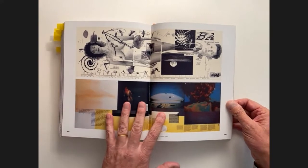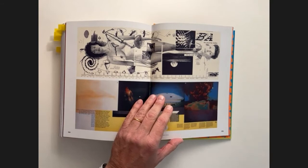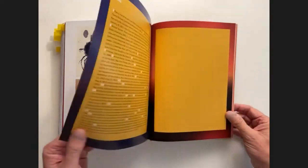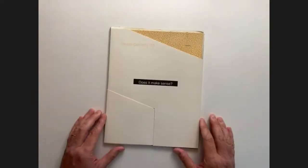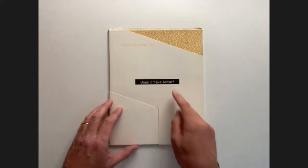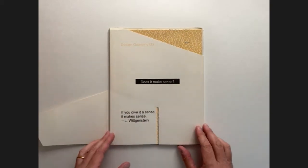This is her design for an issue of the, what was this called? Design Quarterly, the design publication for the Walker Art Center. And I happen to have a copy of it, so we'll switch gears briefly. So this is Design Quarterly 133. Does it make sense? If you give it a sense, it makes sense.